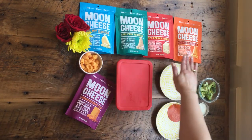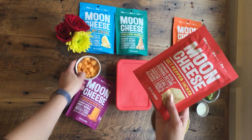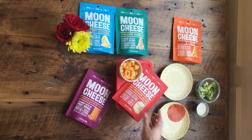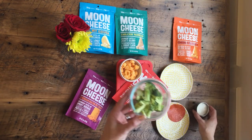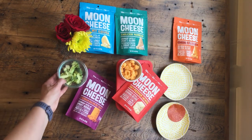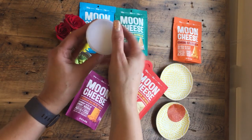Now, which moon cheese am I going to get? Ooh, my favorite! Get Pepper Jacked is my absolute favorite moon cheese because it's got a little kick to it, but not too much of a kick. I'm going to go ahead and add some broccoli that I already did in my keto meal prep with some ranch dressing in my travel containers. I love these easy ramekins to go.